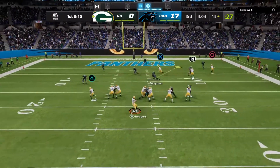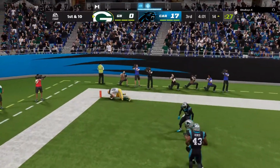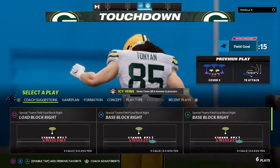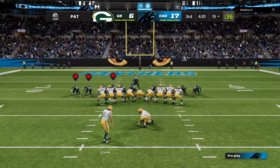They go back to the air here after the INT on the last drive. Touchdown, Packers. Robert Tonyan there to make the grab. And the Packers get a score closer.